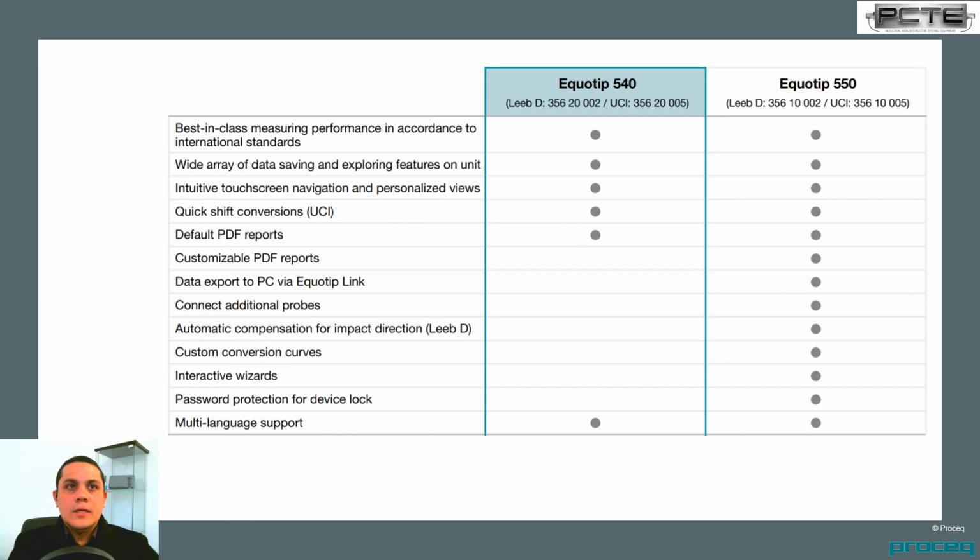Okay, so here are your major differences between the 540 and the 550. So the 540, you still get your best-in-class measuring performance in accordance to international standards. You still get a wide array of data saving and exploring features on the unit. You still get an intuitive touchscreen navigation and personalized views. Quick shift conversions for your UCI. Okay, so remembering that the 540 comes in either Lieb or UCI. And you've got default PDF reports. You've also got multi-language support.